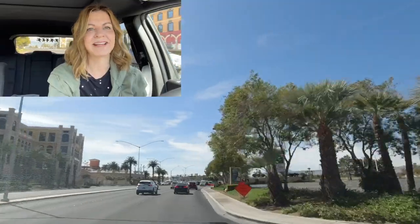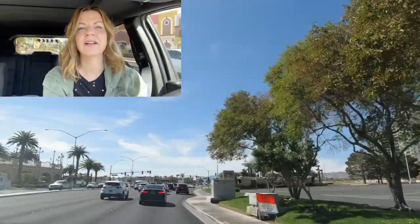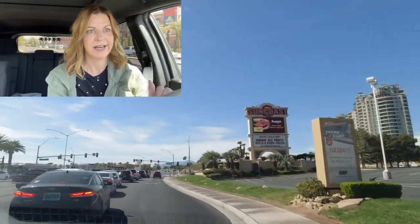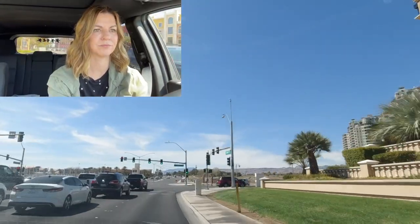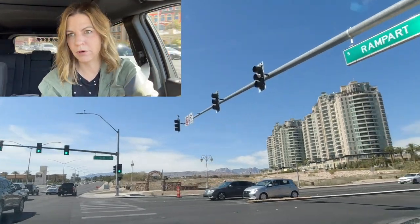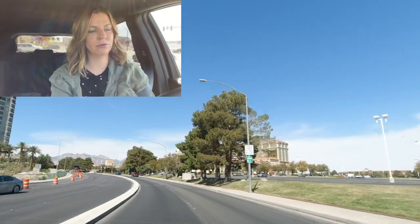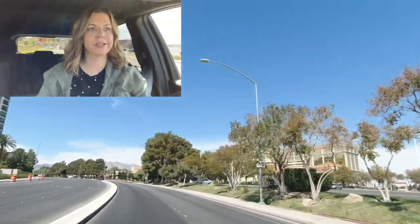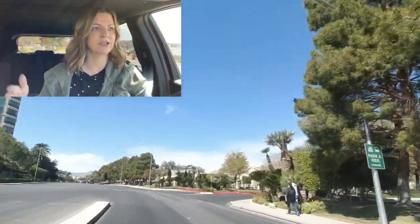So let's see, where am I? Still on Rampart. And right here is Alta, right? I don't have my sunglasses on, which are prescription. I need to see. So yes, I'm going to take a right here on Alta. I would say this village, the 89144 zip code, is from Rampart to the 215, and between Charleston and the Summerlin Parkway. So it's a pretty big village.